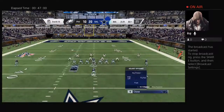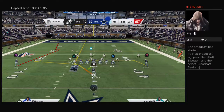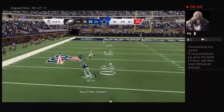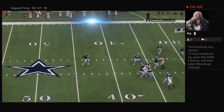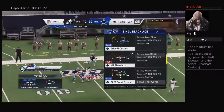Watch the curl. 47, 26. Play action now. Prescott looking left side, and he's got a man. It's Elliott, and he'll be a couple yards shy of the red zone here at the 22-yard line. 12 yards on the play.